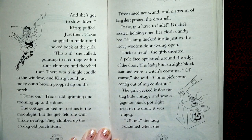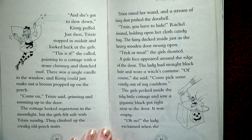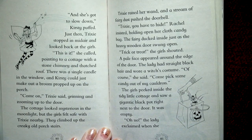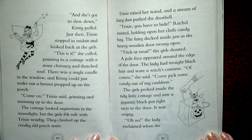Just then Trixie stopped in midair and looked back at the girls. "This is it," she called, pointing to a cottage with a stone chimney and thatched roof. There was a single candle in the window, and Kirsty could just make out a broom propped up on the porch. "Come on," Trixie said, grinning and zooming in the door.